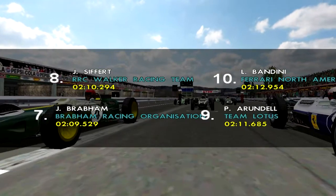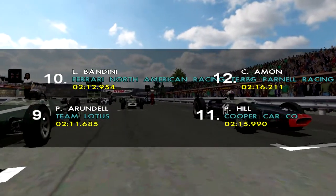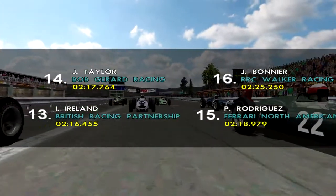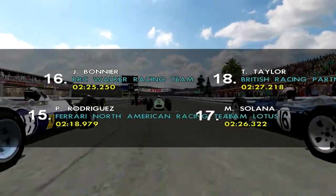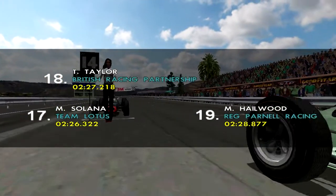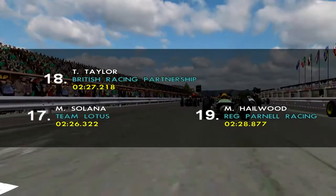Bandini in 10th. In 11th we have Phil Hill, followed by Chris Amon in 12th, 13th is Innes Ireland, John Taylor 14th, 15th is Pedro Rodriguez, a new face on the grid, followed by Joe Bonnier in 16th. Moises Solana, another new face on the grid, is 17th, Trevor Taylor 18th, and Mike Halewood is 19th.